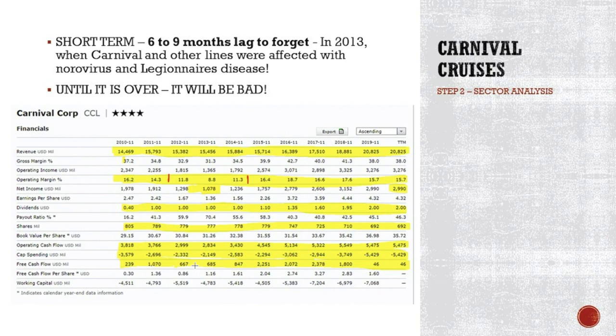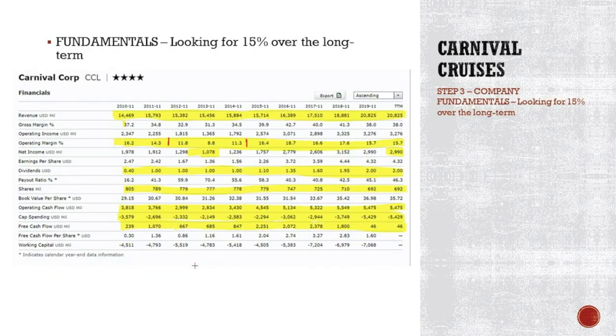And then looking at the upturn, looking at an improvement, you might wish to reconsider this over the long term. Then step number three for me is, okay, what are the average earnings? Compare that to the market cap. And I'm looking for long-term 15% returns from the business over cycles, thanks to the growth and everything.